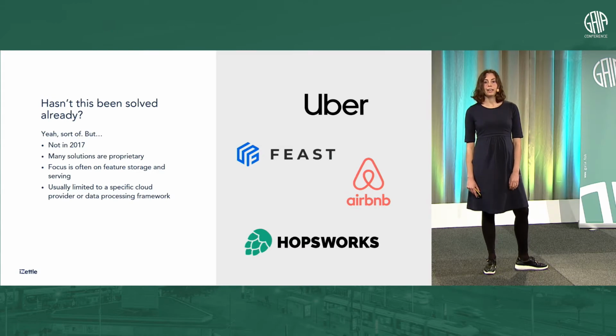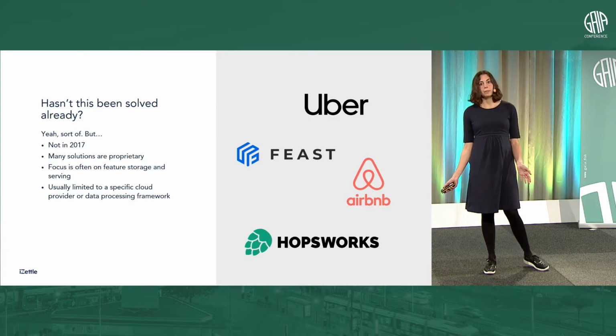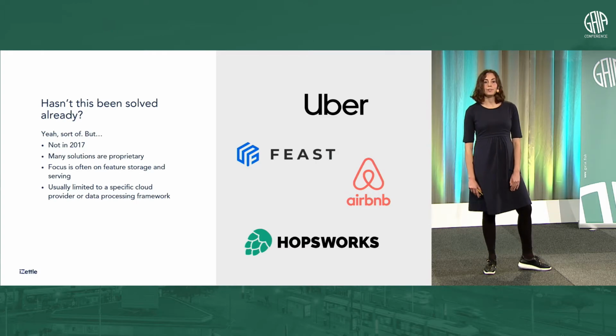What we were able to find was blog posts and some conference talks from companies like Uber and Airbnb, who had basically built their own solutions to this problem. And that was really inspiring, but not directly useful for us because we couldn't use their code because they hadn't open sourced it.